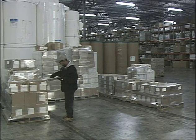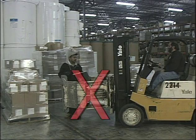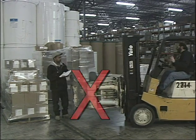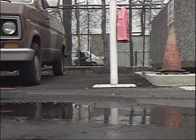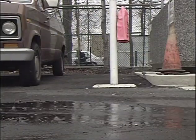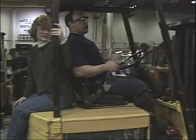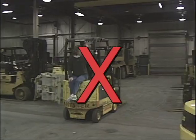Drive carefully and never fool around while operating an industrial truck. The life expectancy of a show-off is not high. Be careful crossing wet and icy surfaces. Stopping or turning suddenly could cause you to skid out of control. Never allow riders on any industrial truck unless it is specifically designed for transporting passengers.